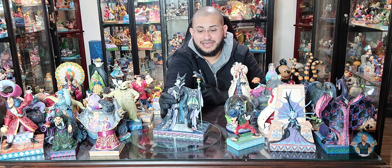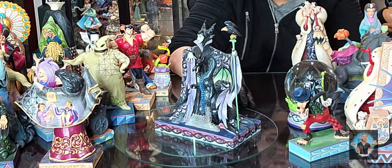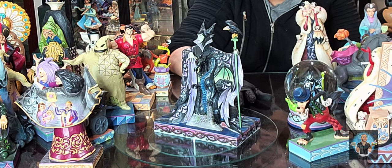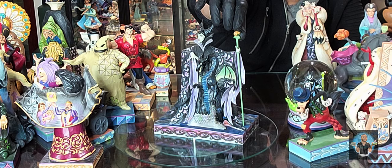I just noticed that it has a battery piece at the bottom. You learn something new every day. Or maybe I bought this years ago and I only ever inspected it to make sure it wasn't damaged. This piece does come with the side staff that comes in and out with her crow.